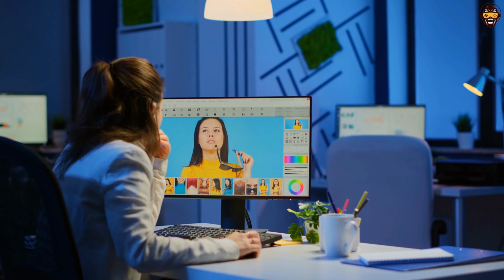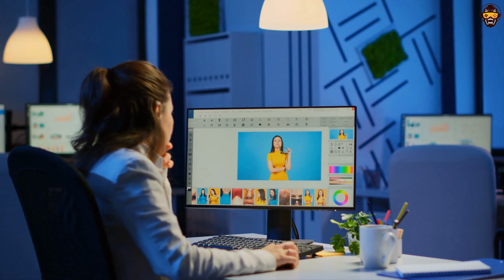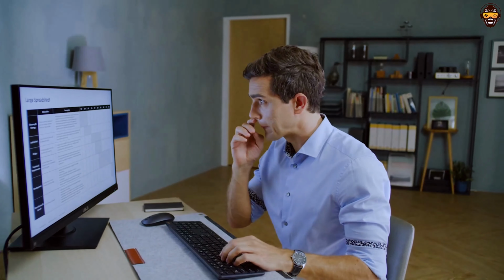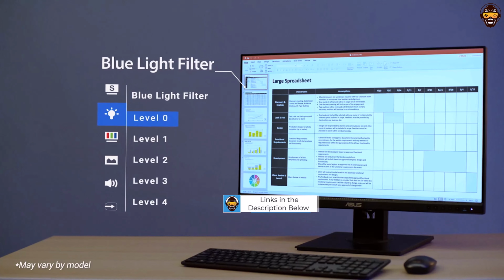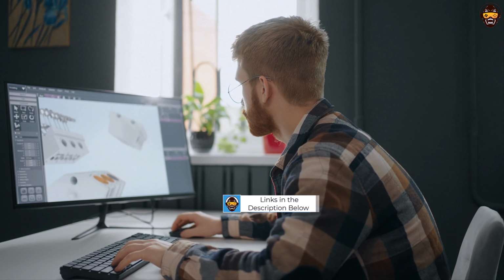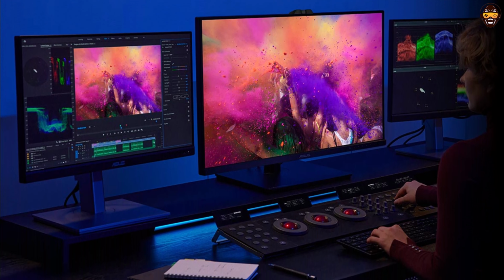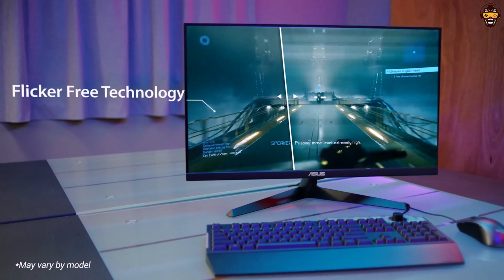Outfitted with a built-in motorized colorimeter, the PA32DC ensures continuous color accuracy with a Delta E under 1, providing designers with confidence that their work will appear exactly as intended, with consistent and precise colors across every project. The monitor covers 99% of the DCI-P3 color space, offering a wide gamut that is essential for high-end video editing and graphic design. The inclusion of USB-C connectivity facilitates a seamless, single-cable connection for data transfer, video input, and power delivery, enhancing workspace efficiency and compatibility with a variety of devices, including laptops and Macs.